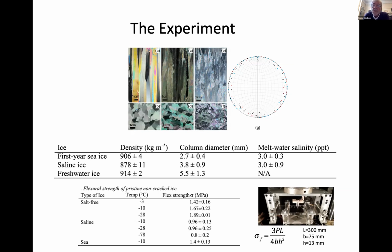And we took beams of materials of that kind, relatively small beams, and I've indicated the dimensions of the beams on the lower right-hand side of your image. I hope you can see it. They're about 300 millimeters in length, 75 millimeters in width, and 13 millimeters in thickness. And those beams were loaded in 4-point loading using a device we built. You see the loading system in that image.